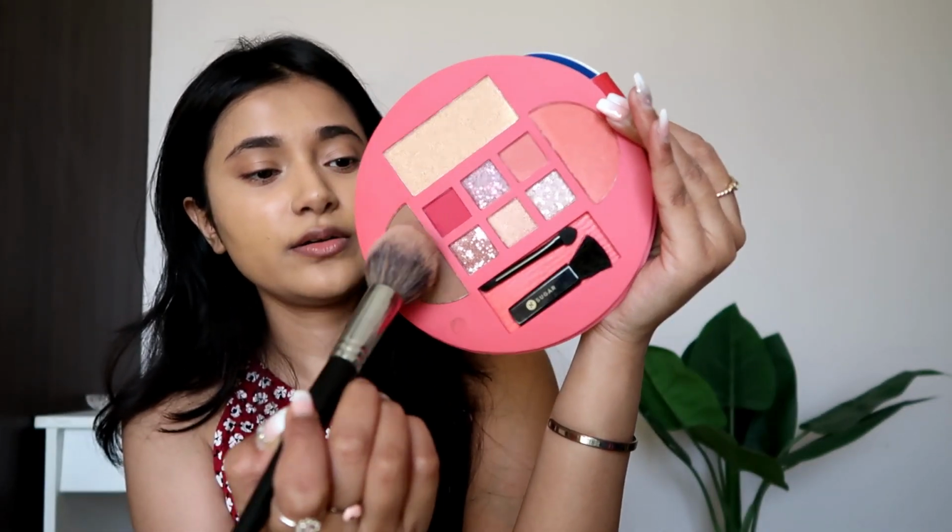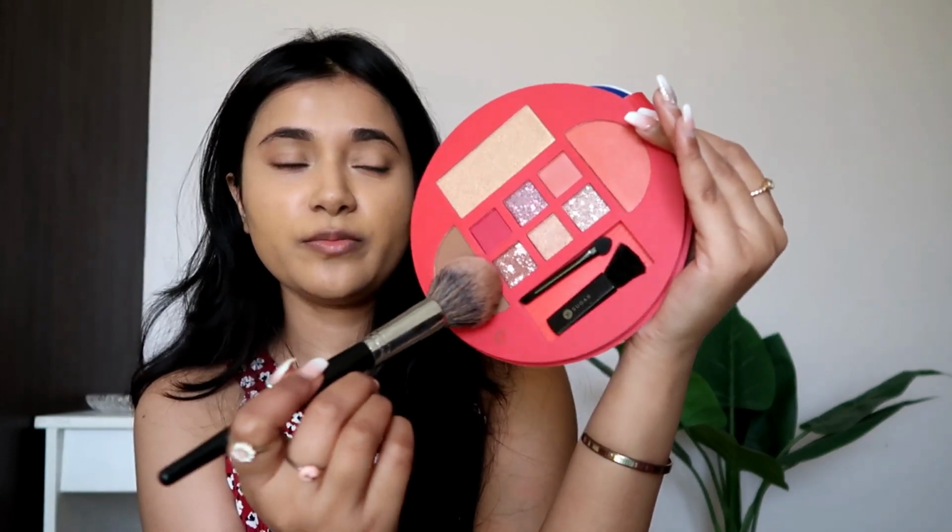So let's get started. I have my foundation on, concealer on. If it looks a little heavy, it's because my skin is super dry right now, like nothing really is helping. I'm going to start with bronzer first from the Primal Precedent palette. There is quite a bit of kickback, which I honestly don't mind, but I do want to mention that.